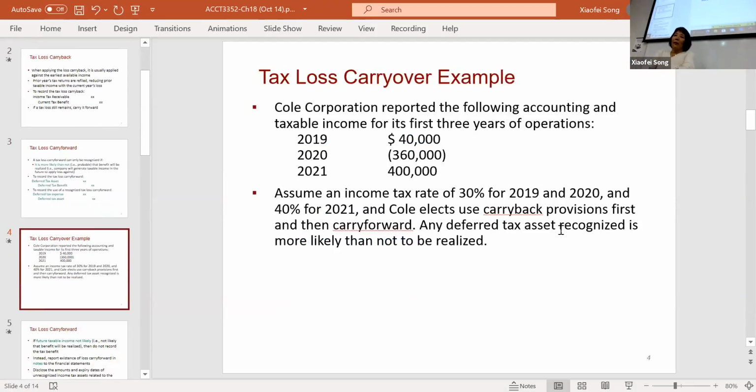So here's the example. Say we have a corporation, Coal Corporation, reported the following accounting and taxable income. Let's just focus on one thing at a time. Assume there's no other permanent or temporary differences for the first 3 years of the operation. So there's no deferred tax at the beginning. So the first year there's an income of 40,000, and second year is a bad year. They had a loss of 360,000. And then third year, things get back on track, 400,000.